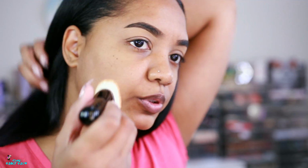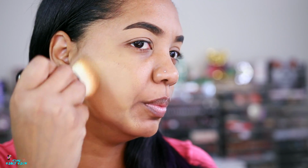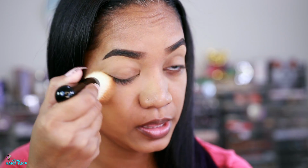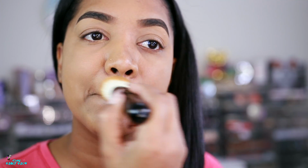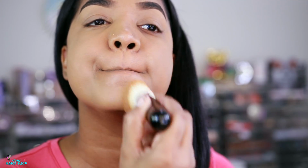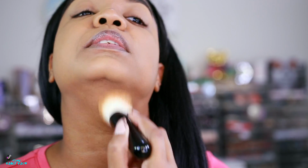Let's proceed. I'm gonna need more product, which is why I prefer this squeeze tube, because I can just get product as I need it and I'm not wasting like a full pump in case I don't use the full pump. With this brush, it's a goat hair brush, so it's going to absorb some of this liquid. So I will have to apply more than I would with a synthetic brush that wouldn't absorb the product. I'm gonna go right up against my eyes. I don't even care. This is gliding really well and blending out really well over my skin. I like this. Let's just blend, see what happens.